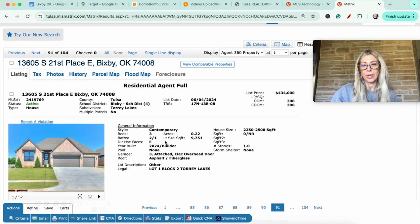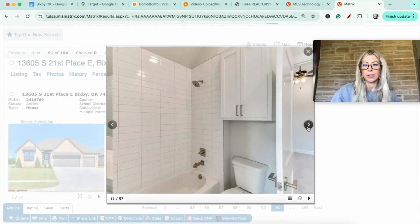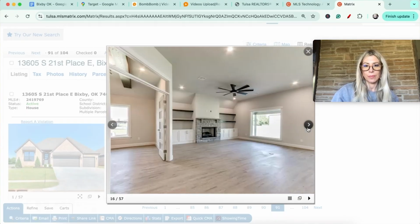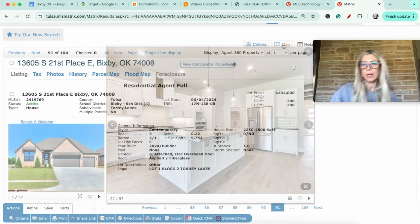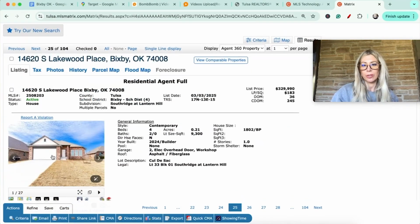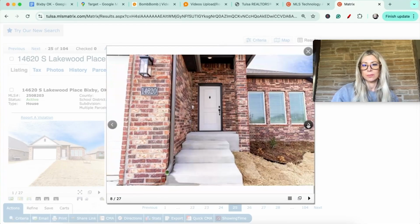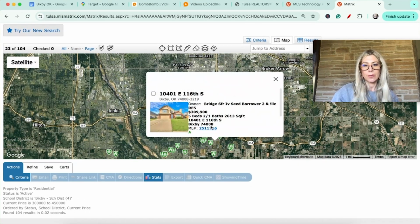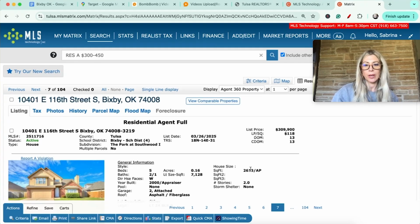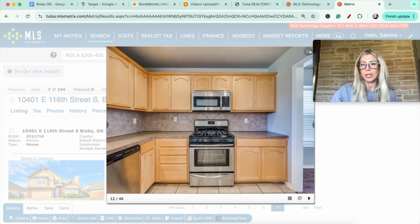Torrey Lakes, you've got a 3 bedroom, 2.5 bath between 2,250 and 2,500 square feet for 434,000. Brand new construction home, brand new construction neighborhood. This neighborhood has a pool and a little walking trail. This is the house that you could get there. I just want to show you options. Southridge at Lantern Hill, 330,000, 4 bedroom, 2 bath, new construction. So all throughout Bixby, here's a 5 bedroom, 2.5 bath, 2,600 square feet for 309,000. A little bit older home, but lots to choose from.